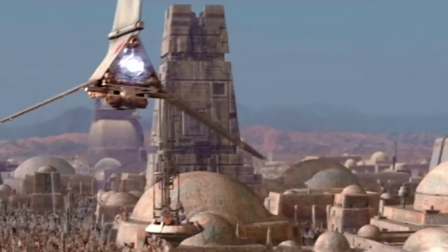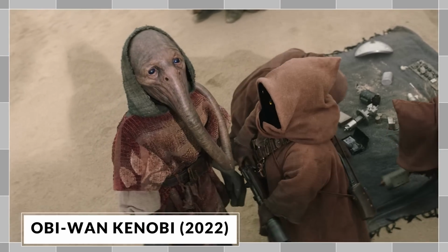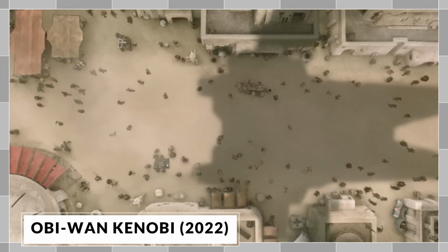So the one building we see here that doesn't have a dome reminds me a lot of some military installation. Clearly it has crenellations, it has a modularity that's very different than the rest of what we see in this image. And it reminds me of a guard tower, just standing high above the city, being able to watch over everything that happens down below.